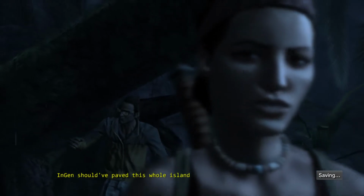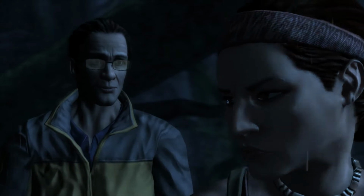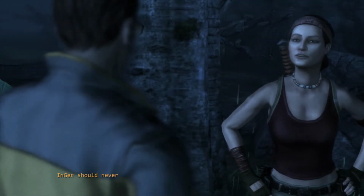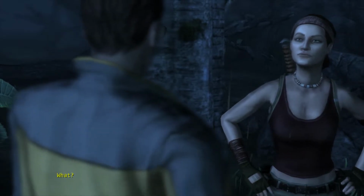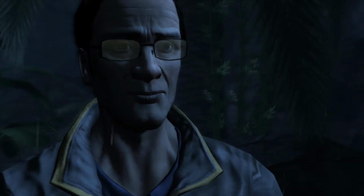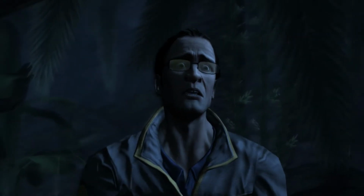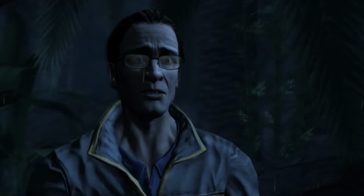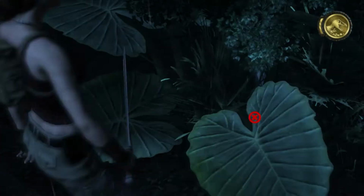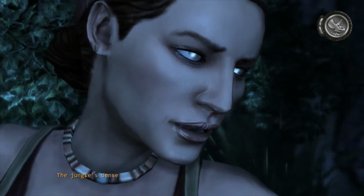Ow! Ingen should have paved this whole island. Ingen should never have come here. What? Step back, Mr. Chadwick. What, you don't like my aftershave? I don't want any accidents. Jungle's dense here.